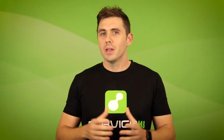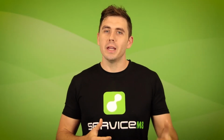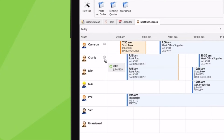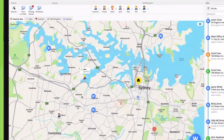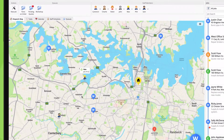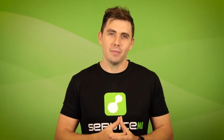Scheduling. ServiceMate scheduling functionality is something that you use constantly, all day, every day. It gives you clear visibility of your day, individually and as a team. You also get live staff status and locations, so you know what's going on in the field and can make smart scheduling decisions. We wanted to build on these benefits and make managing your schedule easier.